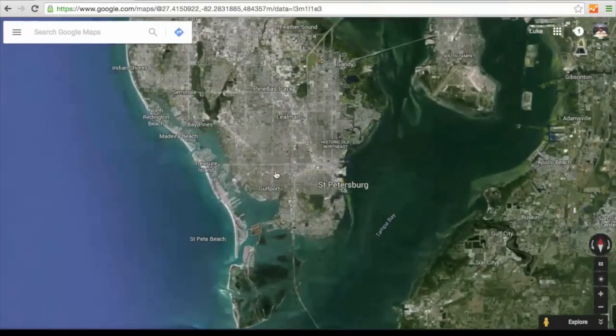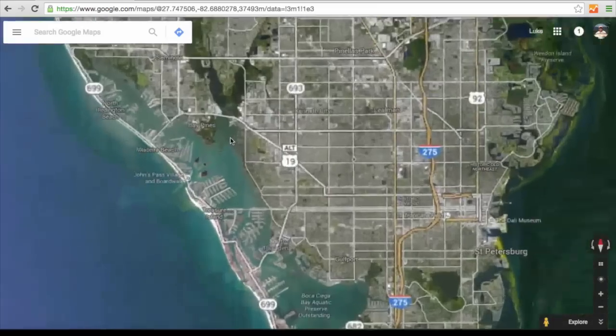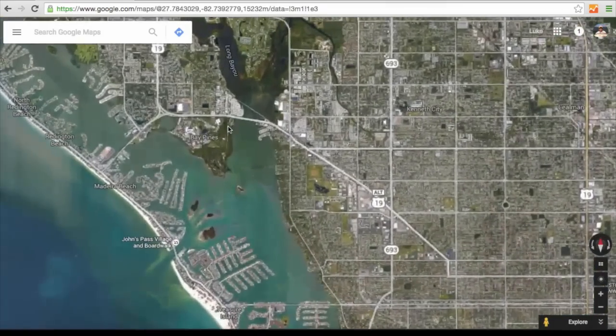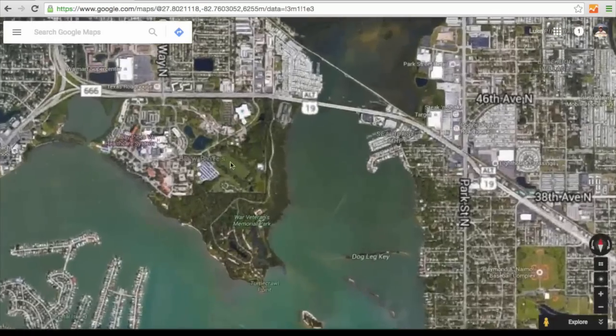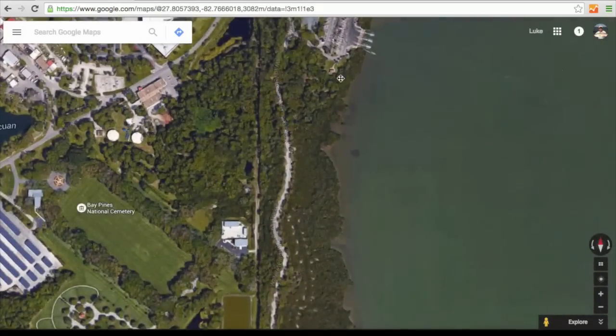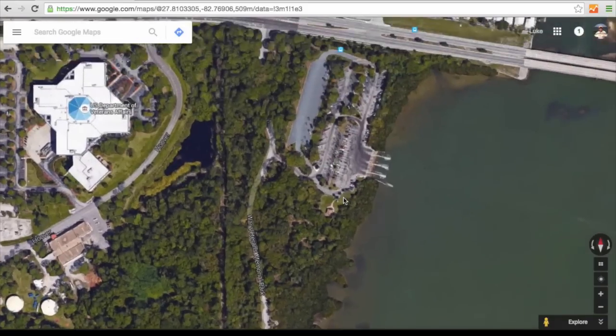And the area we were fishing was really northwest St. Pete. The address is St. Pete, but it's really closer to the beaches. We were fishing this boat ramp in this little Bay Pines area. And this is a nice boat ramp. It's in a really nice looking state park. It's the War Veterans Memorial Park. So if you need directions, you can just look that up.